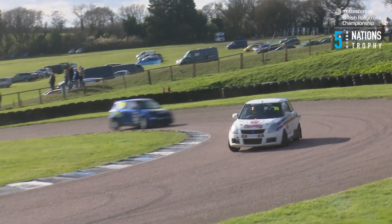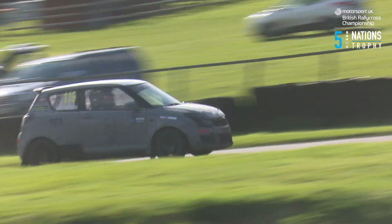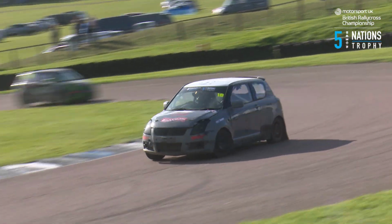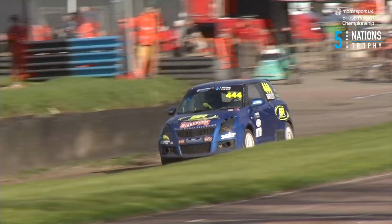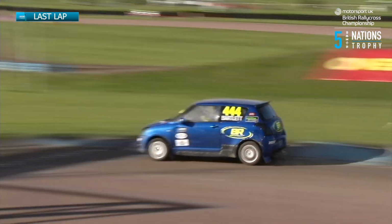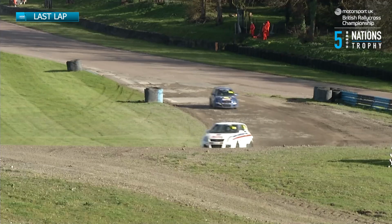Through the North Bend once again, and it's looking a bit more comprehensive here. Tig Ratton to pick up a potential race victory. McPherson in third position as it stands, and we'll be loving that. So there is Bartlett coming across the start-finish line to start the final lap of today's race.